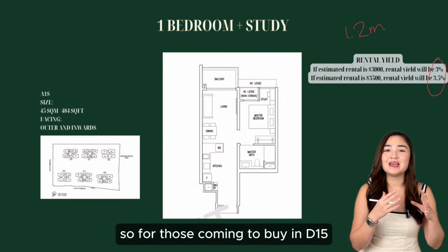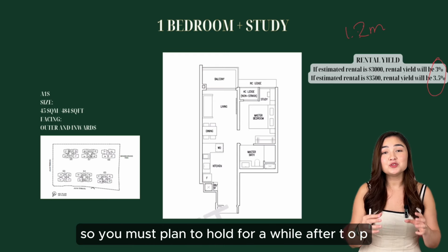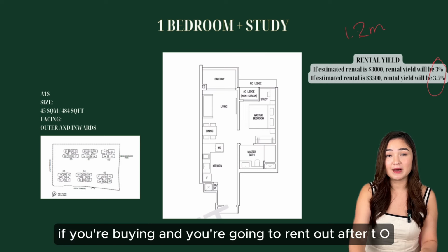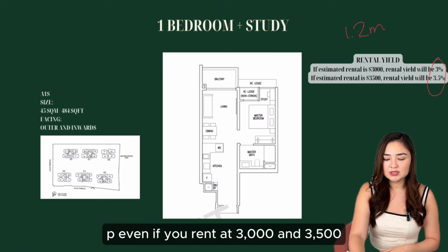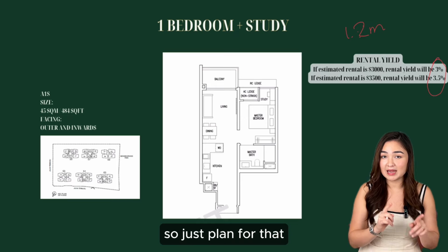So for those coming to buy in D15, sometimes one bedrooms can take a bit longer to sell. So you must plan to hold for a while after TOP. So for example, if you're buying and you're going to rent out after TOP, even if you rent at 3,000 and 3,500, you will still need to top up for your mortgage. So just plan for that.